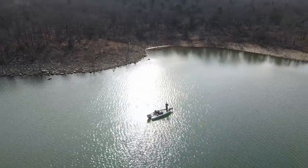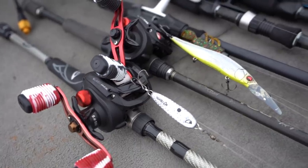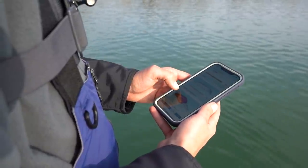How hard is it to catch 5 tournament caliber bass with no help, no practice on a public body of water? Let's find out.